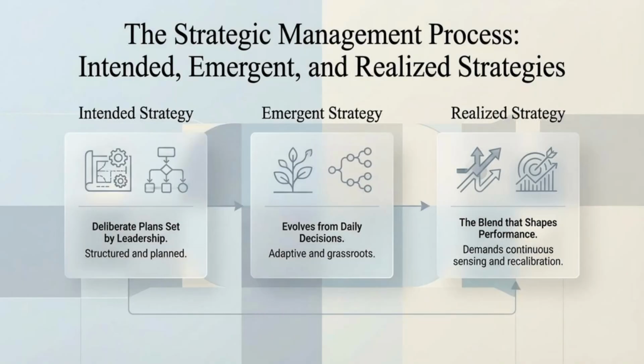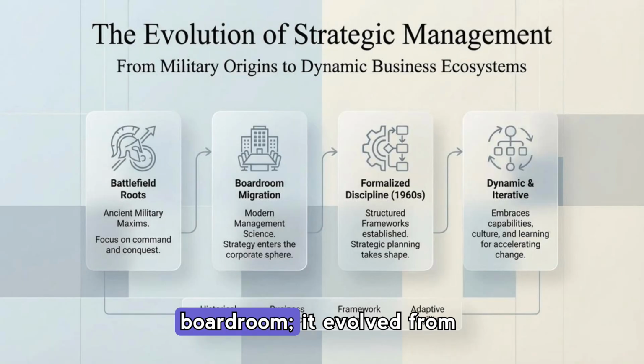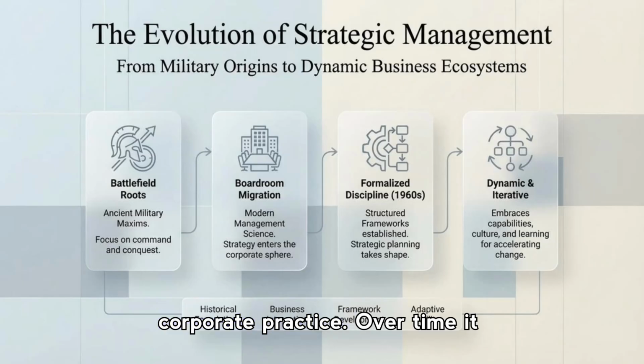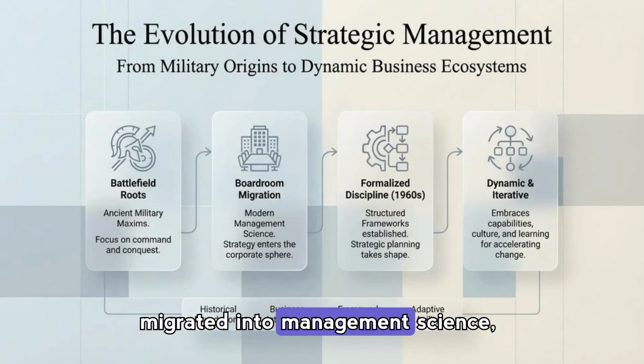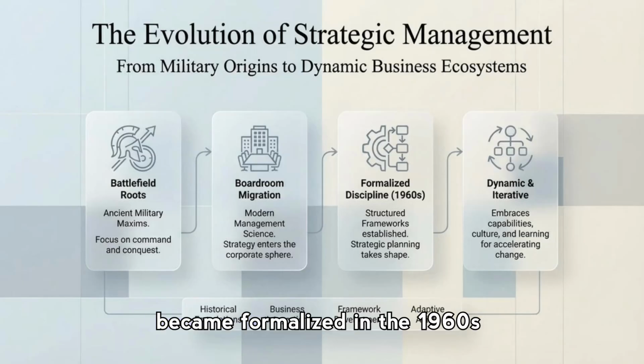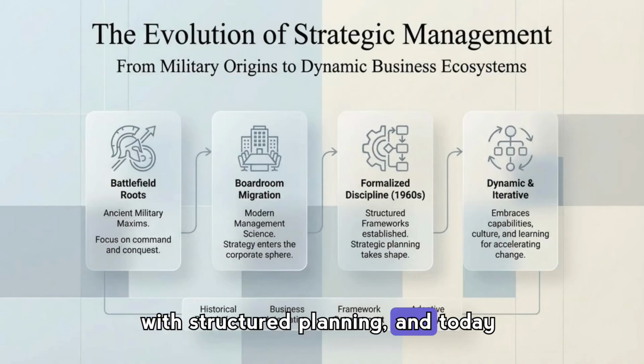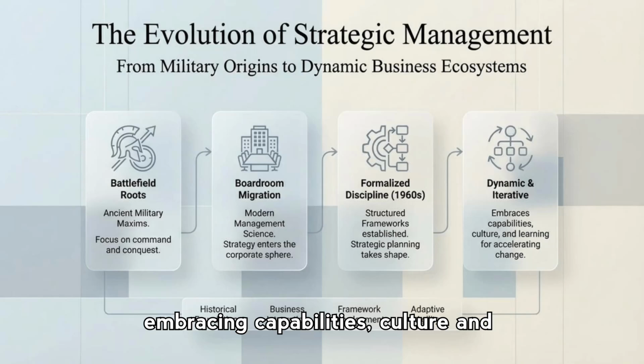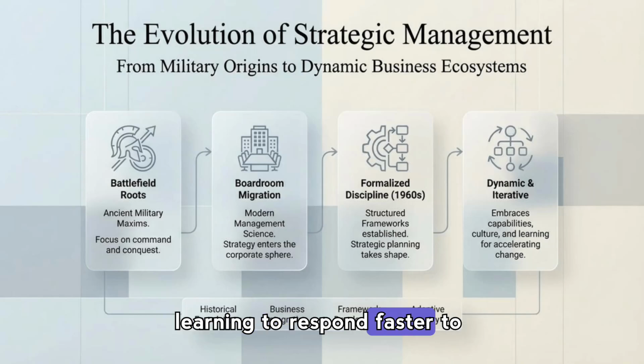Strategy didn't begin in the boardroom. It evolved from battlefield roots to modern corporate practice. Over time, it migrated into management science, became formalized in the 1960s with structured planning, and today it's dynamic and iterative, embracing capabilities, culture, and learning to respond faster to complex business ecosystems.